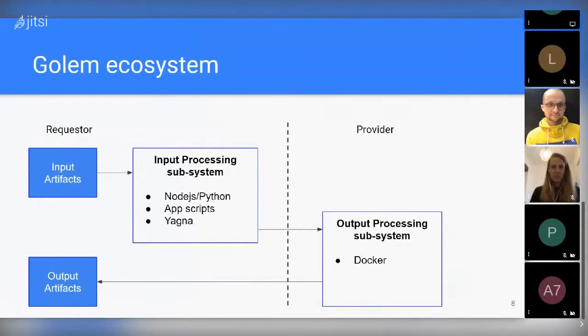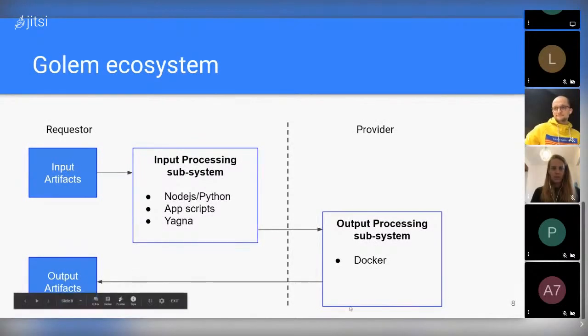Next, from a very high level perspective, the Golem ecosystem, with respect to a requester, can be grouped somewhat as follows. There are some input artifacts. There is an input processing subsystem, we can say, which runs Node.js, Python, etc. There are some apps. There is a backend Yagna engine. Then there is an output processing subsystem, Docker runs, etc. And once they are processed, they are sent back as output artifacts to the requester.